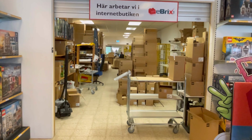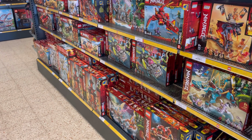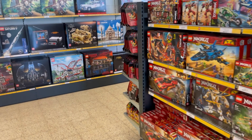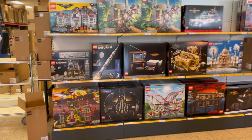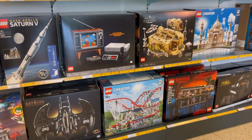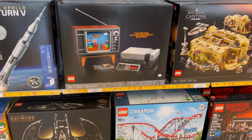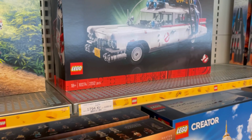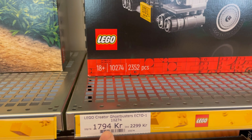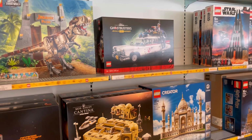Yeah, in the packing area. They have a massive, massive packing system here. They ship all over Sweden. So we're just walking past the Ninjago aisle. Up onto here, where we've got lots and lots of these large Lego creator builds. Nintendo set. Really, really want that Nintendo set at some point. Spotted this one. This is a Ghostbusters Ecto-1, but I just noticed on the price, 500 krona, $50, £50, that sort of thing.